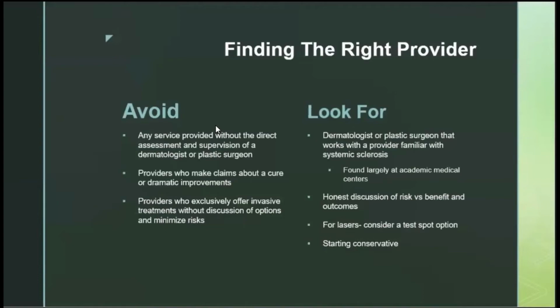I told you, I hope I've conveyed to you, there are definitely things that can be done. There are definitely things that can address these types of sequelae of systemic sclerosis, but none of them are going to be magical cures or dramatic improvements overnight. So if someone is telling you, oh, I just have this miraculous laser and your face will be great, that's always a good sign for caution. And then also those who exclusively are really offering you and starting off with very, very aggressive, highly invasive procedures, and who are not really giving you a good conversation about risk versus benefit, what the recovery looks like, how many of these procedures are they doing, is also a reason for caution.